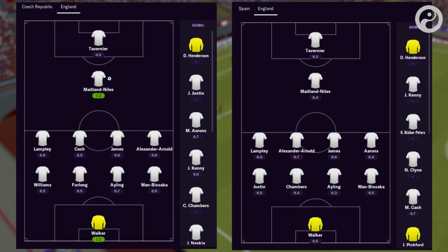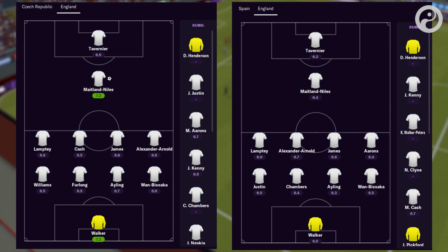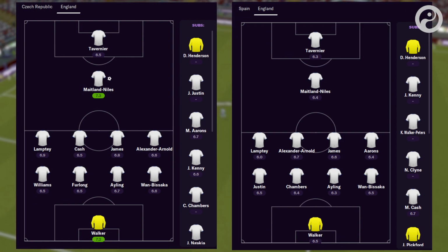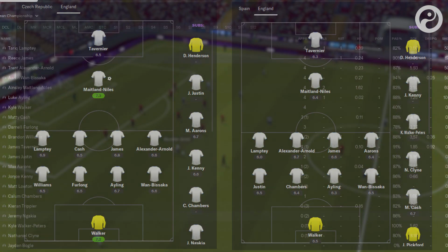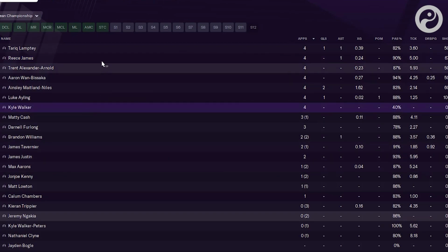And in the last 2 games, James Tavernier was to play as the striker. But looking at the back 4 and the midfield 4, it stayed fairly consistent throughout the tournament. So let's have a look at the stats for the England squad for the European Championship. So as you can see, there are a selection of players that played every single game.